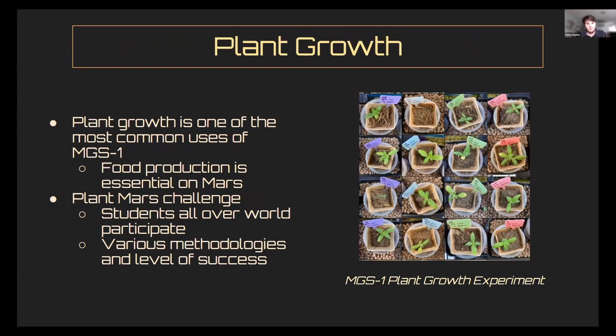For plant growth, which I've already talked about plenty, but it's definitely one of the most common uses of MGS-1. Absolutely partially inspired by The Martian, but also it's something we don't have to worry about as much on the moon or on the ISS, which is food production. On Mars, it's a 6-month journey away, hopefully less eventually, but food production is really essential. If anything ever happens on Earth, if a shipment ever gets delayed or something bad happens, it's really important that astronauts or inhabitants of Mars are able to produce their own food.